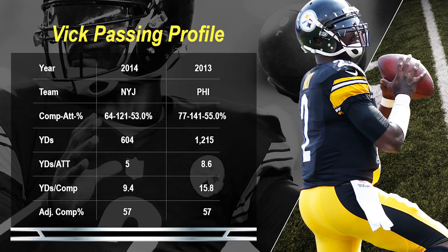Moving on to 2014, his yards per attempt and yards per completion, 5 yards on the yards per attempt and 9.4 yards on the yards per completion, those are the lowest in the NFL in 2014 for all quarterbacks who had at least 100 pass attempts. In the final column, you see the adjusted completion percentage. Now, the adjusted completion percentage is the pass completion percentage of a quarterback for all balls thrown beyond the line of scrimmage. 57% is actually quite a low score. We'd like to see a 62 to 63% adjusted completion percentage for a quarterback.